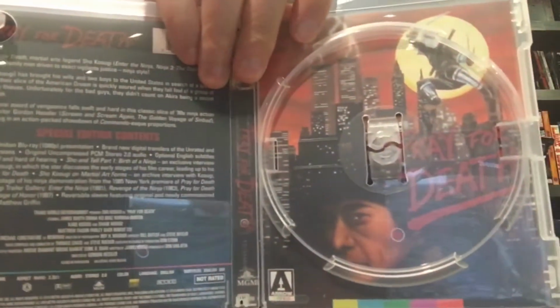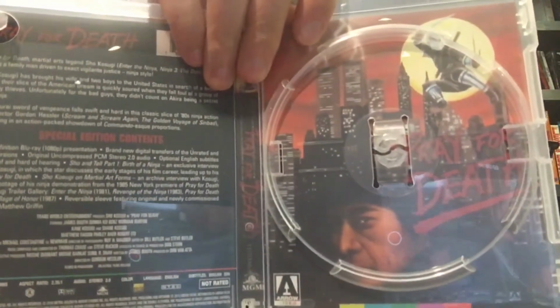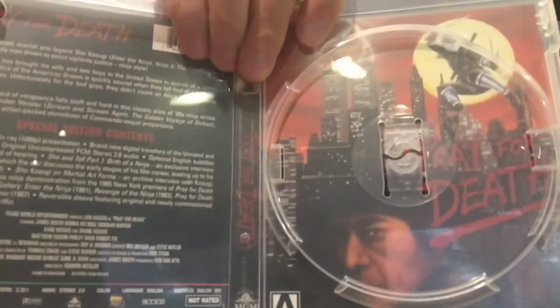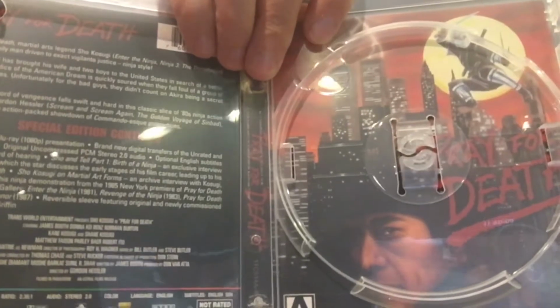Let's see. Here's the original art. I prefer the newer art. This is the kind of 80s cover art that I don't care for. This is like some old VHS tape looking cover art, and sometimes that's a good thing, but not necessarily with action movies. Although you do get sort of a little rendition of him in his full regalia there.